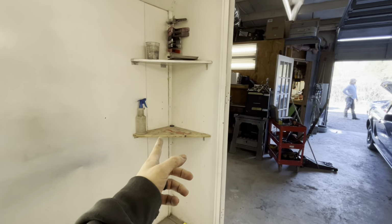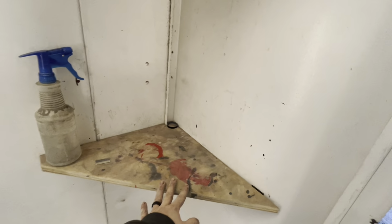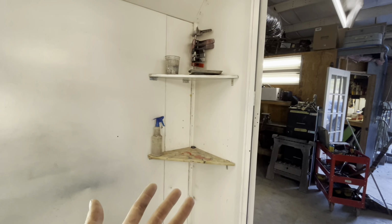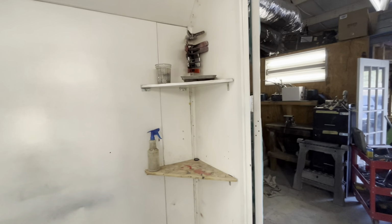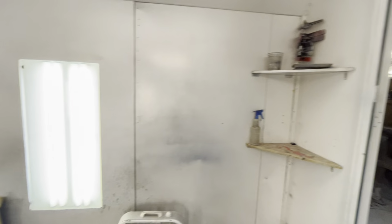He didn't like the wooden shelves in here, which we used to mix paint on, as you can see. These have bothered me for a while because they just collect dust, since we hardly use them. I just haven't found an excuse to take them down. They're junk collectors, and everybody has tables and stuff in their shop that's a junk collector. So we're going to take them down and get rid of them.